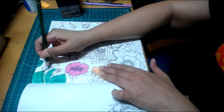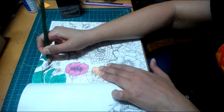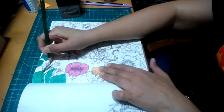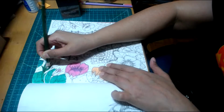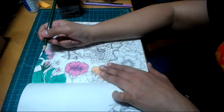Yes, a lot of us also do diamond painting. A lot of the colorists have become diamond painters too, and they really like it. I said I wouldn't end up liking it, and I ended up loving diamond painting. Mm-hmm.